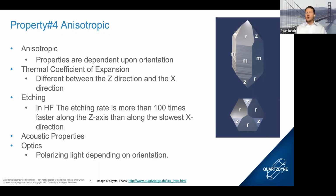Now, it's different for quartz. Another material, maybe to explain this property a little bit further, it's also anisotropic is the word used to describe something that is dependent on orientation. Wood is an anisotropic material. So if you've ever worked in a wood shop or taken junior high shop, you'll know that wood has specific strength properties that are different depending upon the grain. And so you change the orientation and you've changed the strength of that wood. And so that's an example of an anisotropic material. Quartz is an anisotropic material, very much so.